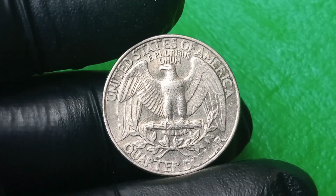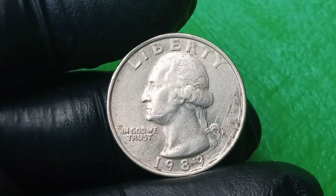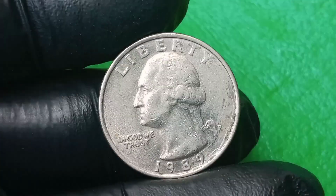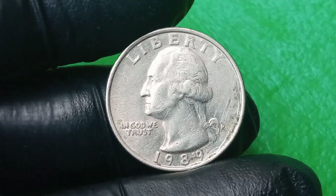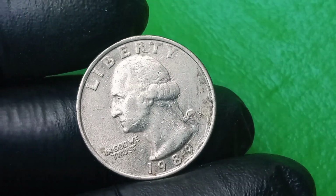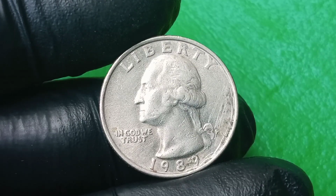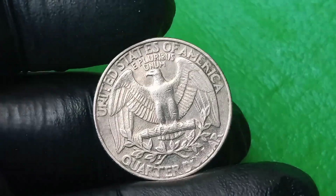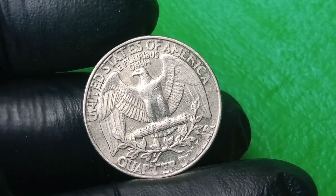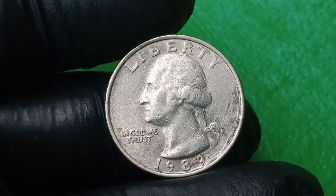But this 1989 P-quarter didn't stop there, because it also features a double die obverse, meaning that the die used to imprint the coin was misaligned or shifted during the hubbing process, causing duplicate images or shadowing of the lettering and portrait. Especially visible around Liberty, In God We Trust, and the facial features of Washington, and this doubling effect is particularly crisp and distinct, something that is essential when determining the true value of a double die error, since collectors place a premium on how visible and well-formed the doubling is, and in this case it is both rare and sharply defined, giving it immediate appeal.